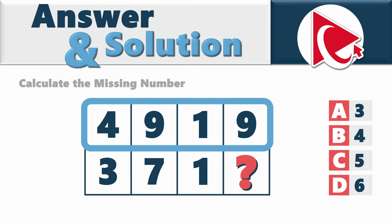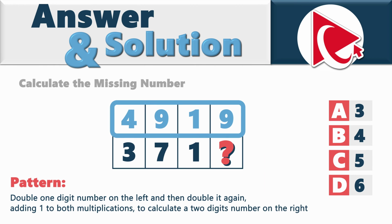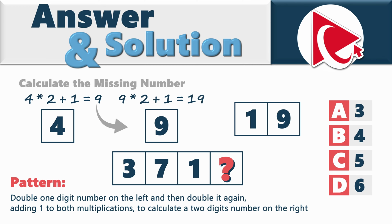Let's look at the first row. It has numbers 4, 9, 1, and 9. We need to double the 1-digit number on the left and then double it again, adding 1 to both multiplications to calculate the 2-digit number on the right. Let's look at the example. 4 multiplied by 2 plus 1 equals 9. 9 multiplied by 2 plus 1 equals 19.